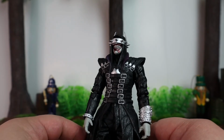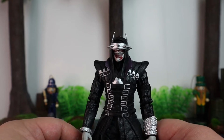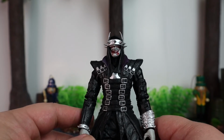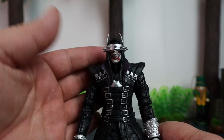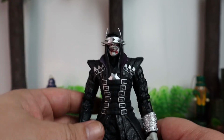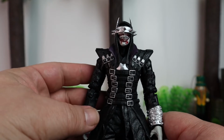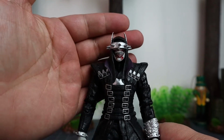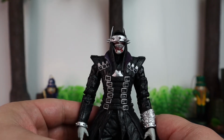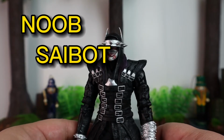Now, what's special about this figure and why it's under the Mortal Kombat figure line is because he is a playable character in Mortal Kombat 11, but he's not a standalone character per se. He's actually a substitute skin for Noob Saibot. And funny enough, little fun fact, Noob Saibot is actually the last names of the two creators of Mortal Kombat, which is Ed Boon and John Tobias. So a little fun fact for you guys.